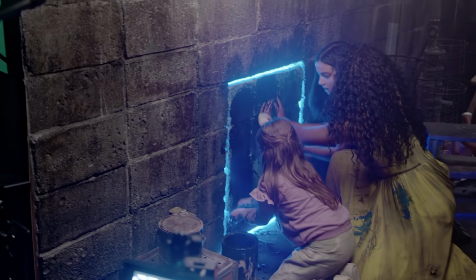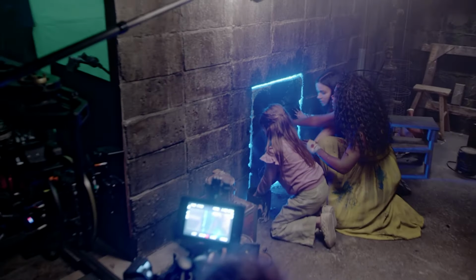Go for those seams, guys. Go for those seams. Paint over the edges.